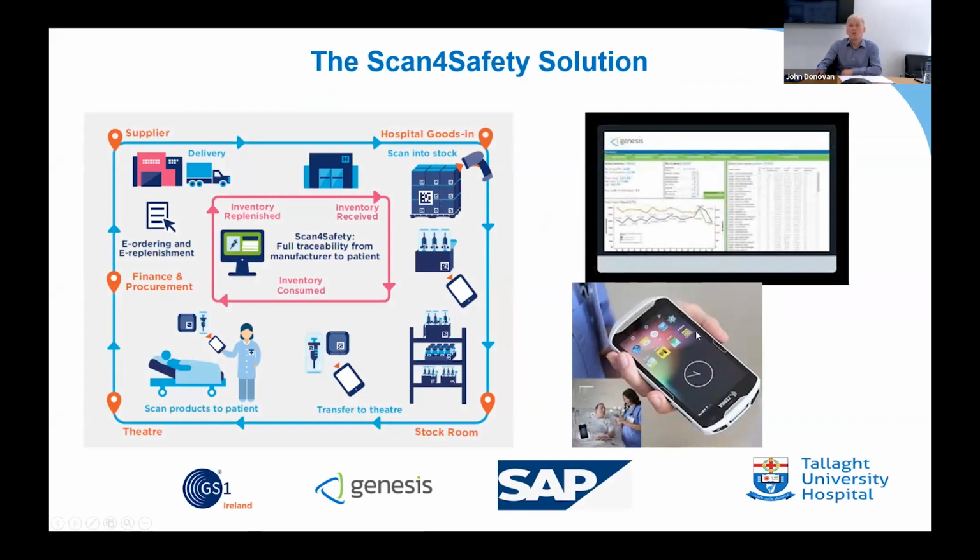Here we've just got a sample report from Genesis, so we can get reports on stock levels, expired stocks, signed orders, etc. And this is the handheld used in the hospital, so the nurses use that for scanning, and our team use it as well.